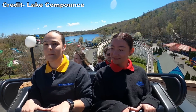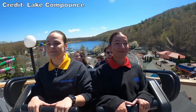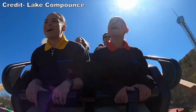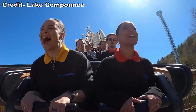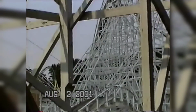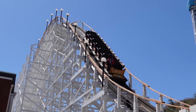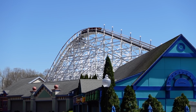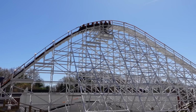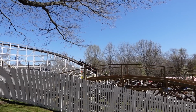The lift hill is slightly faster in 2024 than past years, as you reach the top a few seconds quicker. The first drop is 78 feet, or 24 meters tall. Back with the old trains, I could get a pinch of airtime in the very back row, but it hasn't offered any airtime with the Millennium Flyers. I believe the drop is the one part that GCI retracked themselves several years ago, and this part is still smooth. This leads into the first turnaround.